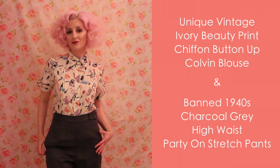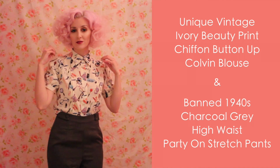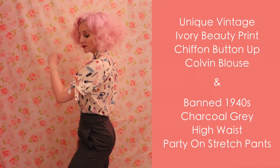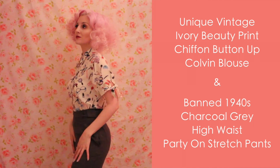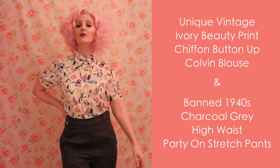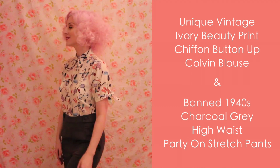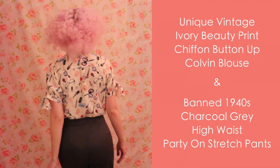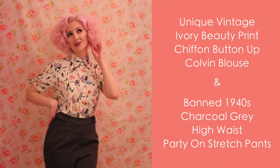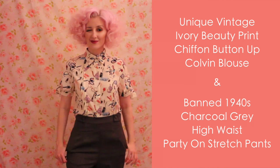Next up, we have the Unique Vintage Ivory Beauty Print Chiffon Button-Up Colvin blouse. And I once again paired that with the band charcoal gray high-waist party-on stretch pants. The blouse is super light, and I'm obsessed with this print. I can't get enough of it. It has really nice features too, especially on the sleeves. I love how the little ties dangle. It's actually super comfortable, so I'm really happy with how it pairs with things. I think it's going to be cute with skirts too.